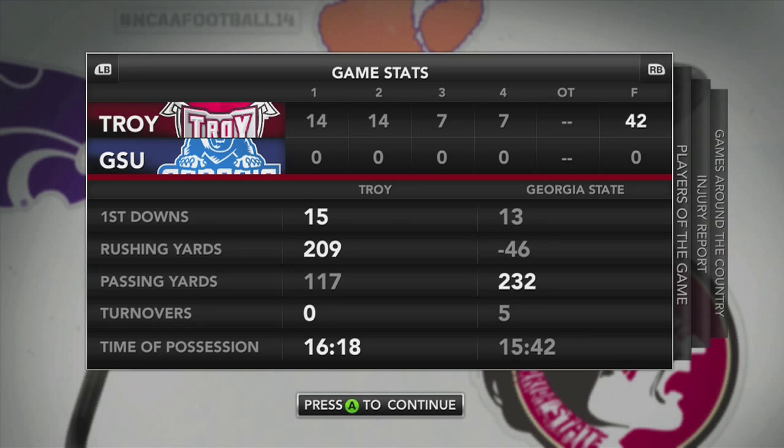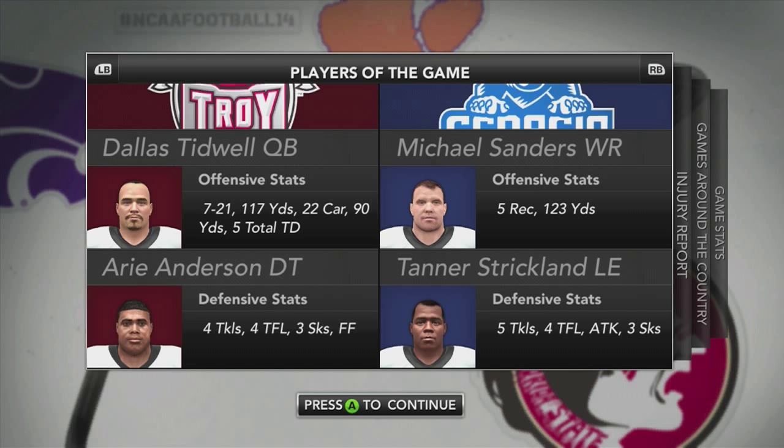Taking a look at the stats from today's game, Georgia State was dominated on the ground and turned the ball over 5 times, and that led to the blowout win by Troy 42-0. Players of the game today for Georgia State: Michael Sanders, 5 receptions, 123 yards. Tanner Strickland, the left end, 5 tackles, 4 for a loss, an assist, and 3 sacks on the day.